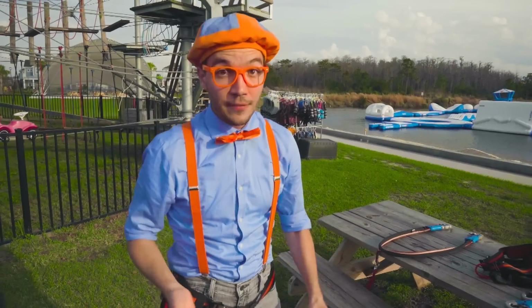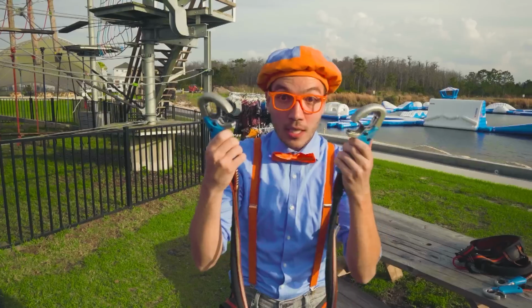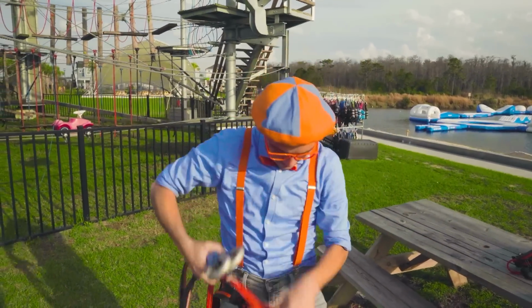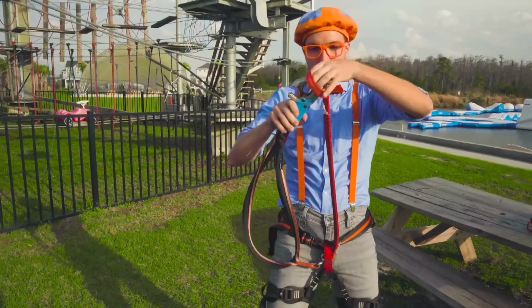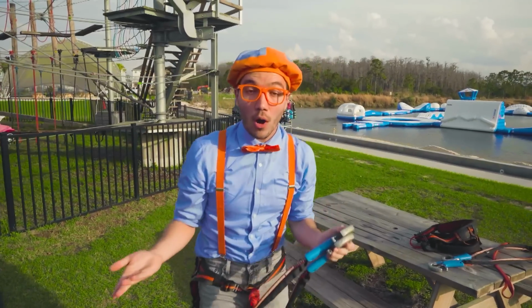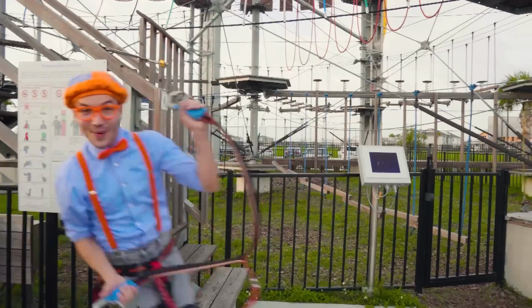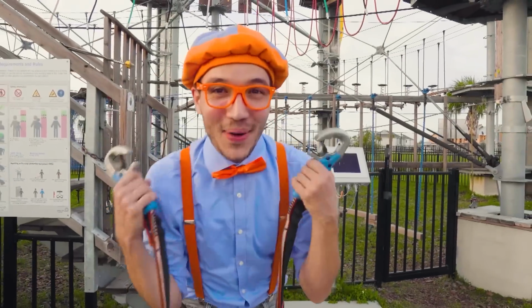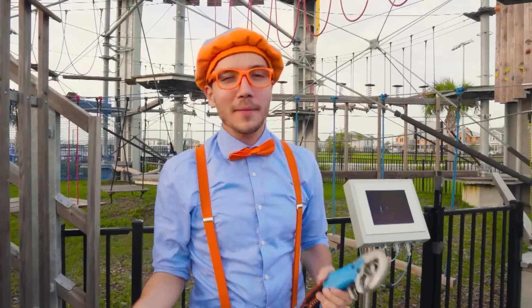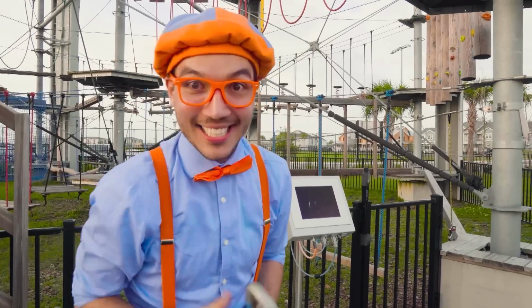Now, the next part of safety equipment we don't want to forget about are the clips. The clips are going to help us clip onto the ropes. Yeah, so we'll take this loop, and we'll put it through the clips. Yeah, and now we're all ready to start practicing. Hey, I think it's time to go on the ropes course. Yeah. Whoa, that's pretty high up. Maybe it's a better idea to start off with something a little lower to the ground first, and then we'll do that next. Come on.